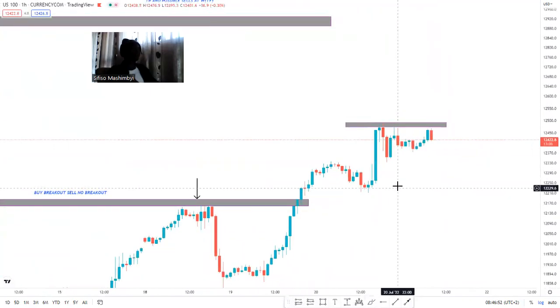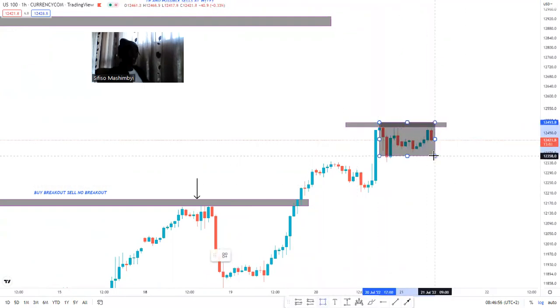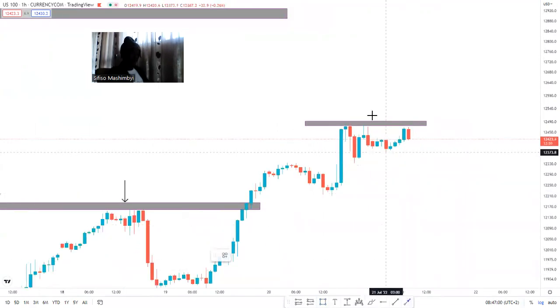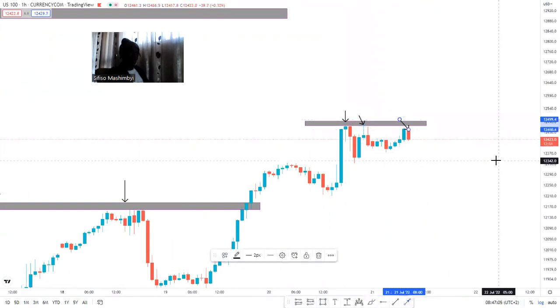Let me just relax. So today I woke up and I see price is trading right here. The only thing I'm waiting for, because we now have price rejecting three times on this level.